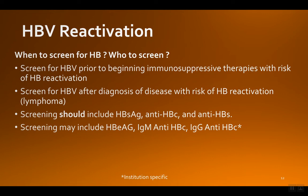Screen for hepatitis B virus after diagnosis of any disease that could cause your B cells and your T cells to deplete, right? Like lymphoma, for example. So you want to make sure the patient doesn't have some kind of chronic hepatitis B virus just hiding somewhere in the body, but it's suppressed because you have your B cells and your T cells doing a great job, and now you're going to suppress it with this disease. You want to make sure it doesn't reactivate, because once it reactivates, there's a problem.